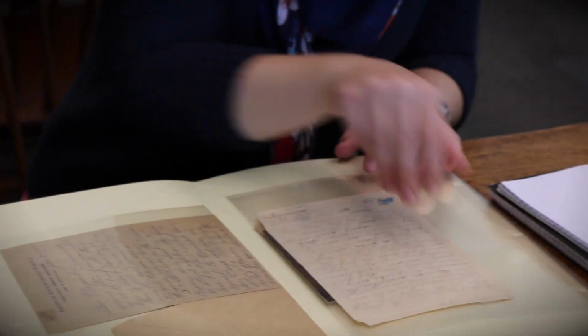The first step really is deciding what you want to digitize. I had a box of over 100 letters, and I knew that I wasn't going to be able to digitize all 100 of them. So I tried to pick for content and variations in voice, and I wanted a really diverse spread of letters that were still very interesting.